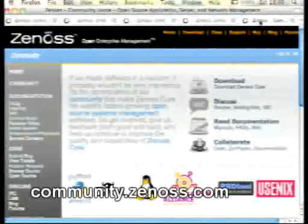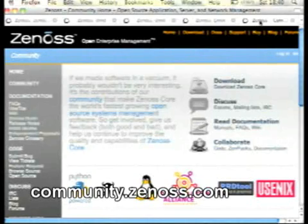Put some really cool things together. Yes. Okay, so where can our audience go to get more information on it, to get their hands on it and play with it? Well, they can go to community.zenoss.com or just to zenoss.com. There's information. We have very active forums, extremely active, as a matter of fact. There you can download and read documentation, and it's very easy to get started. You can just grab the VMware player and be going in about half an hour.